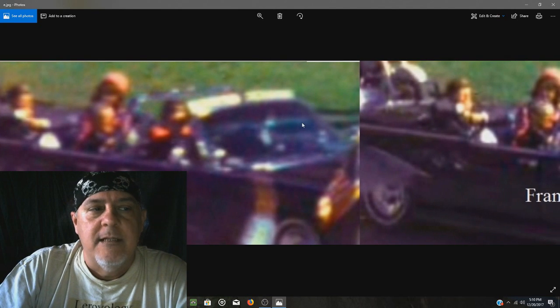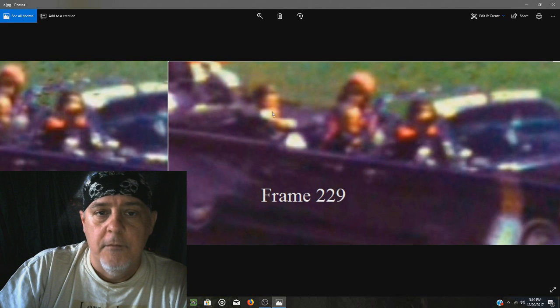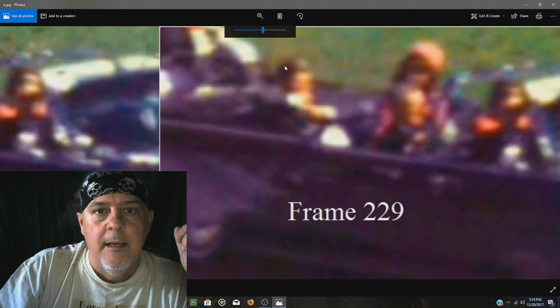Which I'll go into more when I talk about shot number 4, because that's when I'll show you more of when that other bullet made contact with that bullet inside JFK's head. That's why it opened up. But anyway, I wanted to point out that shot number 2 actually took place in frame 229 of the Zapruder film, because we can actually see the bullet impact right here in the back of JFK's head, and we see blood spatter.